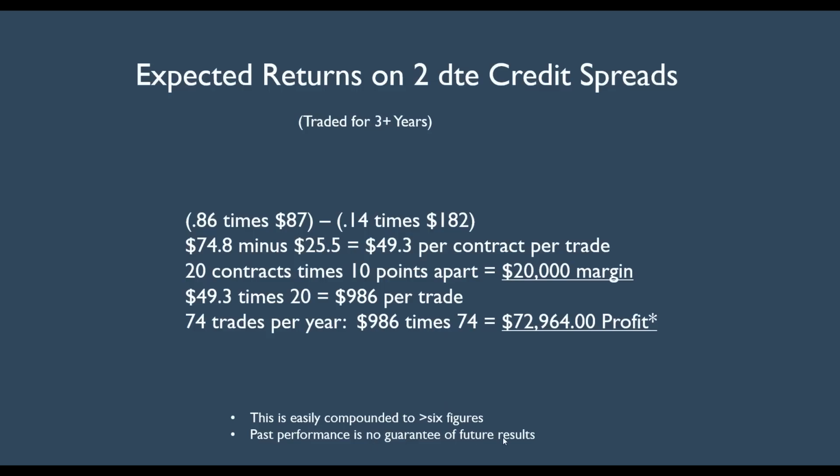I've been trading and teaching this. This is how I've made my money. I've done this for 4 decades, and I have really focused on these 2-day to expiration credit spreads for the last 3+ years. I think it's extraordinary. It's low anxiety. And I can teach you this, and I can also send you an entry and exit alert.